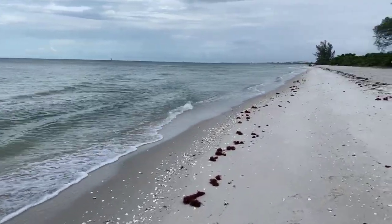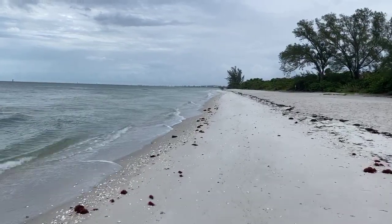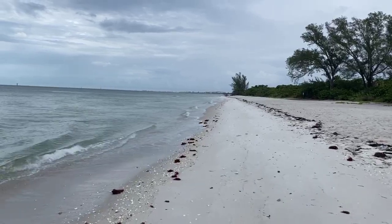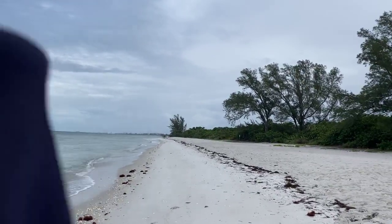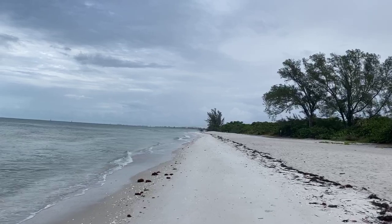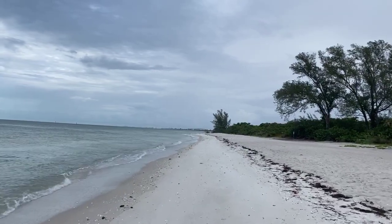When it's overcast like this, I can see the screen a little better on the phone too. Even though it's not those beautiful blue skies, it does have its advantages. Gotta wipe off the lens here, bear with me. Starting to rain a little bit harder now.